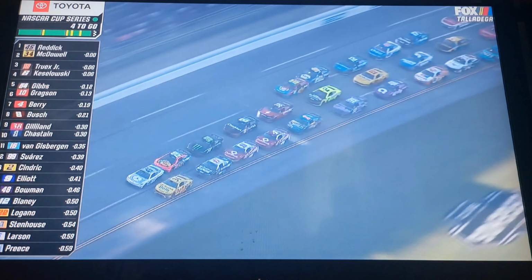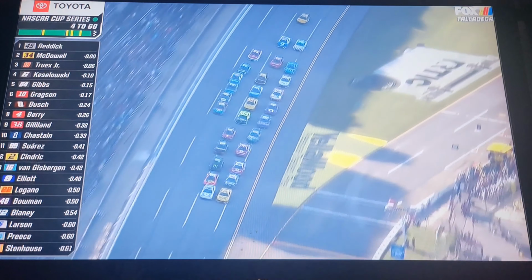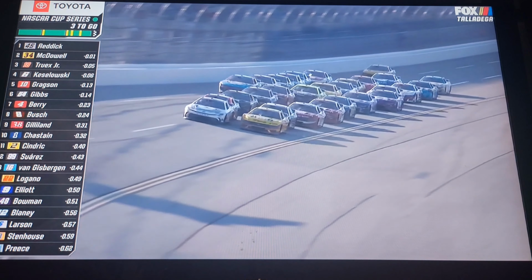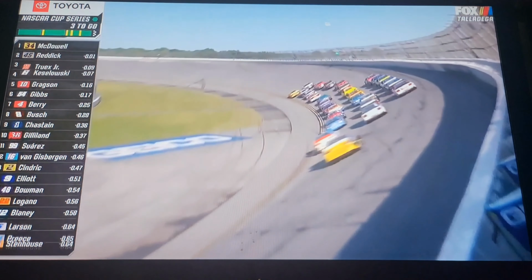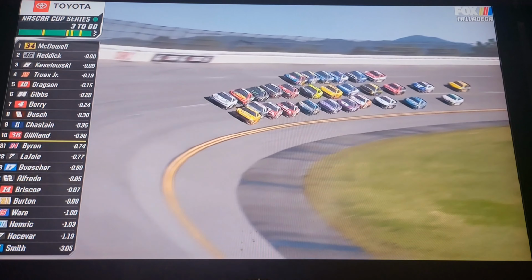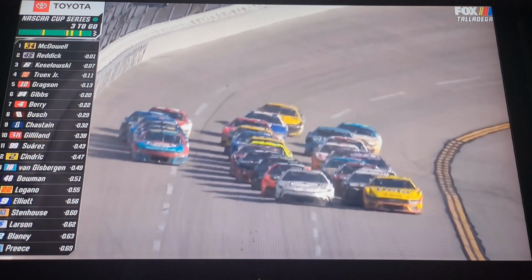Keep an eye on these front cars up here. Their lines just keep getting tighter and tighter, the gap in between those cars. Well, that's what we expect. We expect the pack's just going to keep getting tighter, and I like how we saw it in Atlanta. Do you think we're going to see it again? Here, it's time for somebody to go for it. If you're riding back there, 8th, 9th, 10th place, you've got to make something happen.